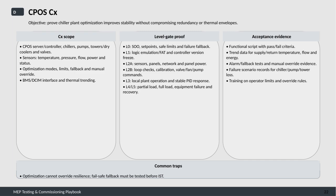thermal envelopes. Starting with the scope, the commissioning covers the CPOS server and controller, along with all critical components like chillers, pumps, towers or dry coolers, and valves. We monitor a range of sensors including temperature, pressure, flow, power, and status indicators. Essential features such as optimization modes, operational limits, fallback procedures, and manual overrides are also thoroughly tested. Integration with the building management system and DCM tools, as well as thermal trend analysis, are included to ensure comprehensive oversight. The process is structured into multiple level gates.